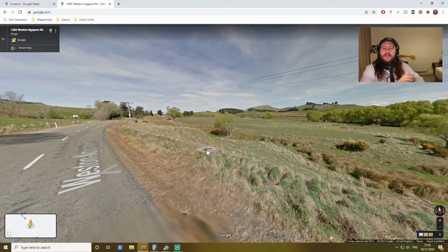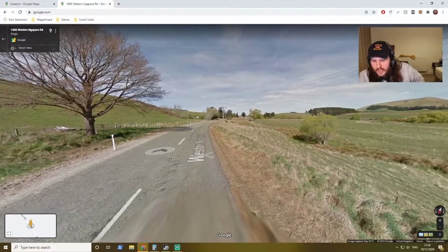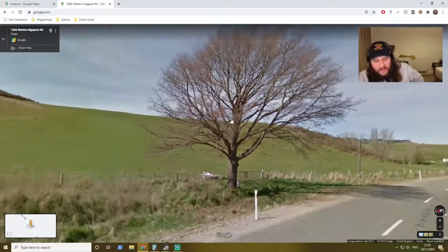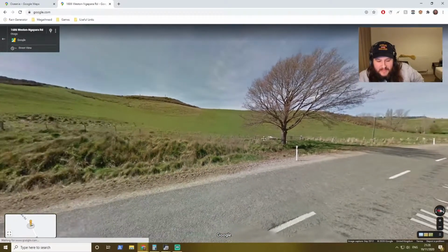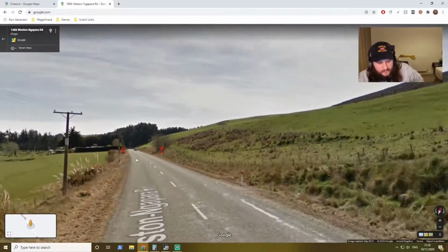So again, this is almost a bit of a mixture of the first location and the second location. It's kind of got a couple of elements in both. This is September. Does that help? Yeah, take it away. What are we looking at here?